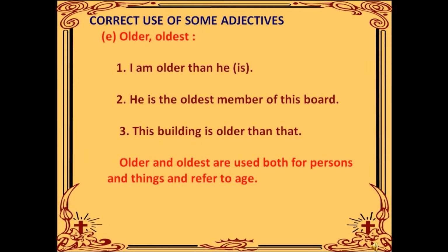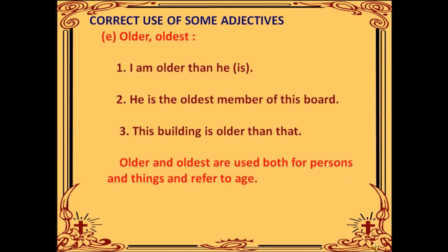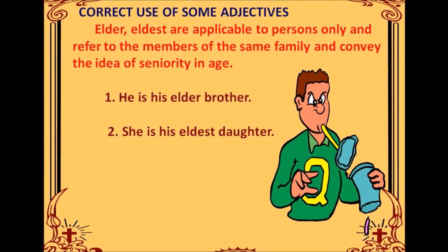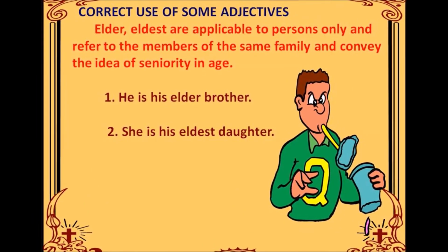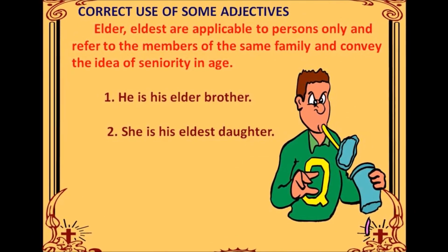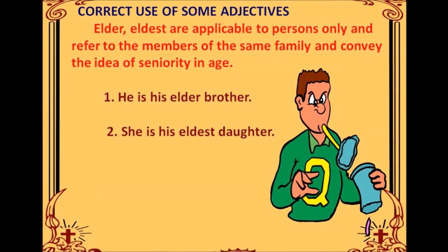Older, oldest. I am older than he is. He is the oldest member of this board. This building is older than that. Older and oldest are used both for persons and things and refer to age. Elder, eldest are applicable to persons only and refer to the members of the same family and convey the idea of seniority in age. He is his elder brother. She is his eldest daughter.